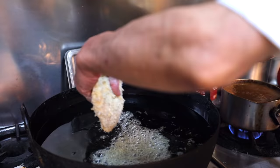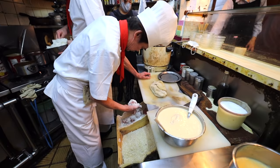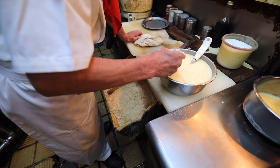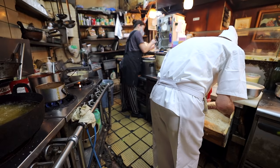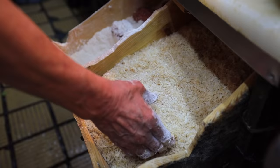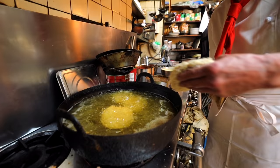Finally! It's time to fry the Menchi Katsu! 15 minutes before the restaurant opens, the chef starts frying their famous Menchi Katsu, anticipating that most customers will order that. On an average day, they sell about 50 dishes! The chef breads the meat right before frying and flattens it on the bed of panko with his hands. It's so big!